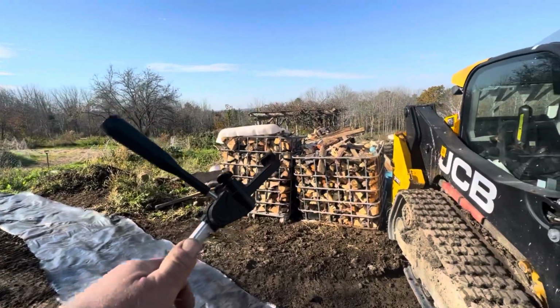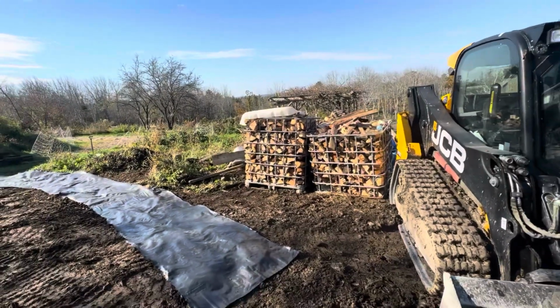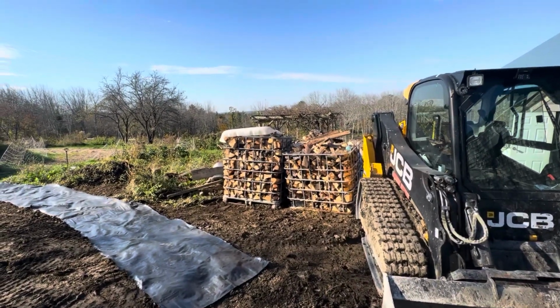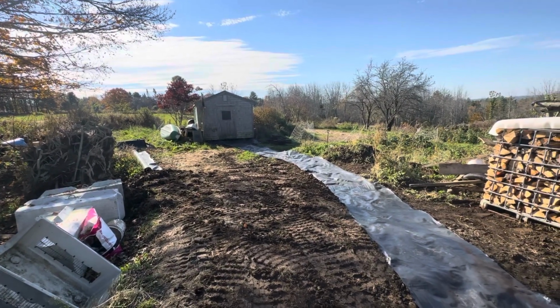For the moment, all this has to stay the same because when we go to build the new parlor, the cement trucks are going to have to nose into there, I think. So, all right, I'm going to go get some stone and start putting stone down, get this thing graded out.